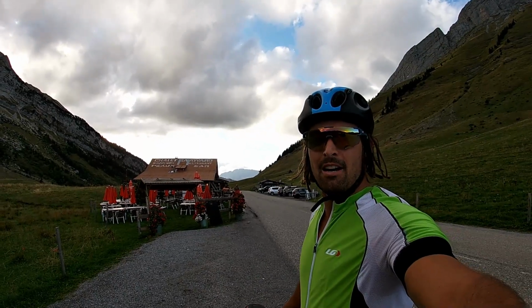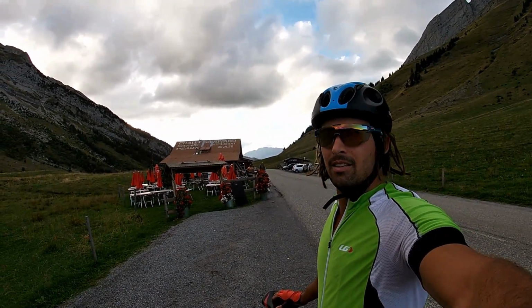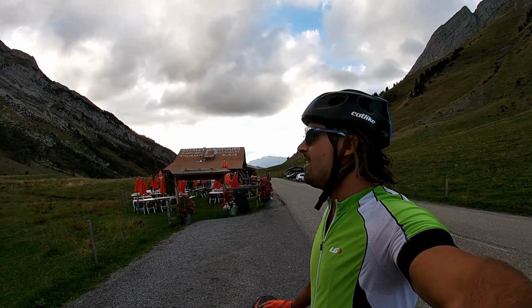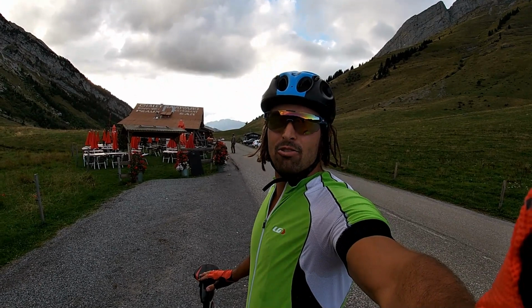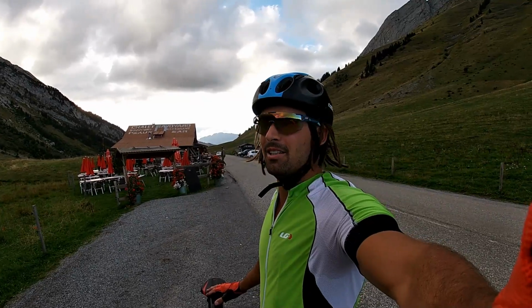So here I am at the Col des Aravis, or just over it. If I kept going in that direction, I'd be in Le Clusaz, Le Grand Bornand and La Roche-sur-Foron, which is ultimately where the stage finished 2 years ago. It's remarkably busy up here for a late evening in September. There's some kind of party going on in the restaurant cafe thing over there. Certainly tons of people, tons of cars. Not what I was expecting at all.